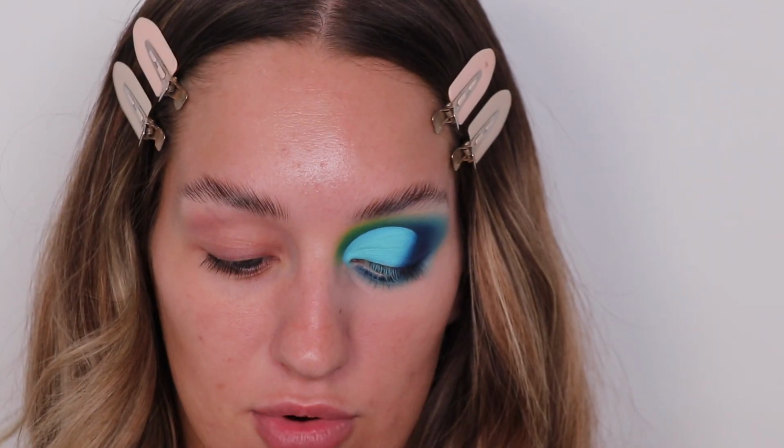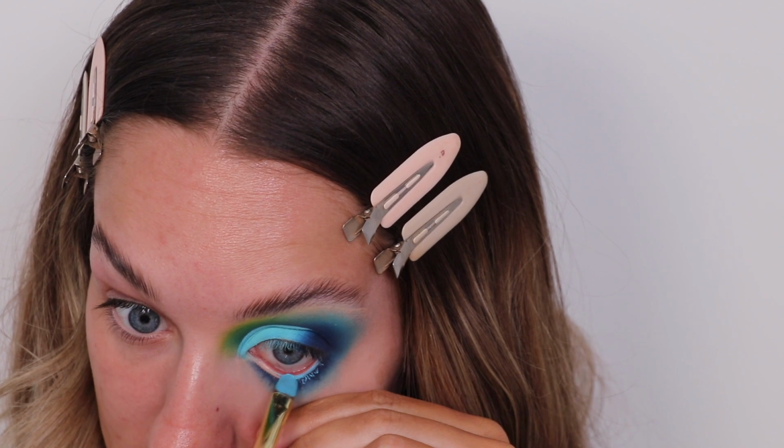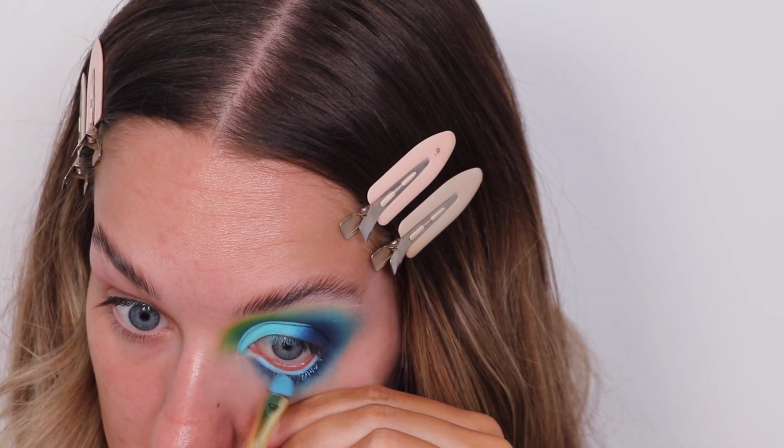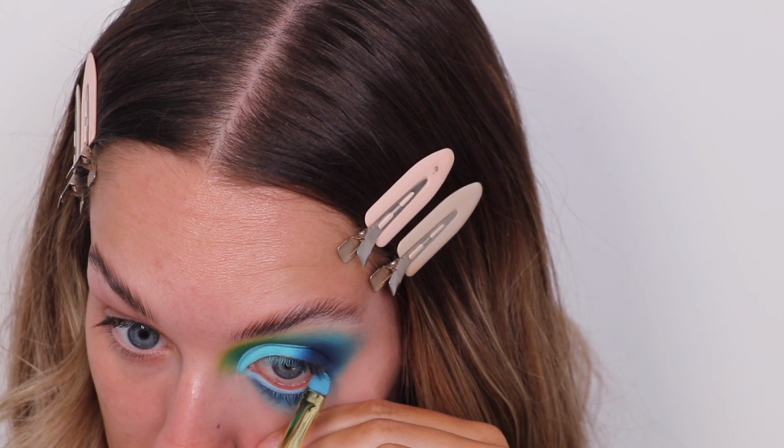Take the same brush and put this in my waterline. This is why I love the paints as well, because you can literally use them in your waterline. So the fact that you don't need every single eye pencil colour is fantastic.